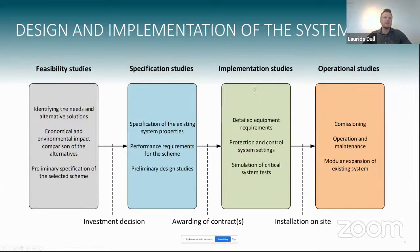So all the way up until this point, while you're in the feasibility phase and the specification phase, at least for the first step, you have to do this with purely generic material, generic models, because there's nothing there yet. And this is also one of the topics today that we need to discuss. Is there a role for real-time simulation and hardware in the loop simulation in a generic environment? But also then as soon as you have the first system installed and you are adding on and expanding, what is the role then?